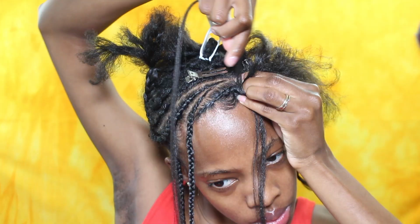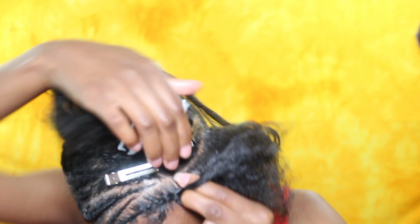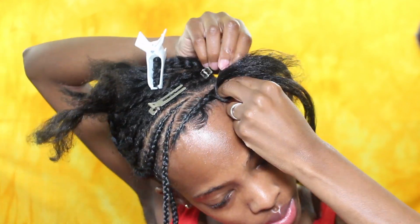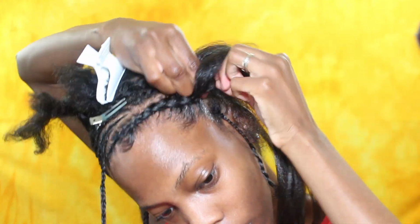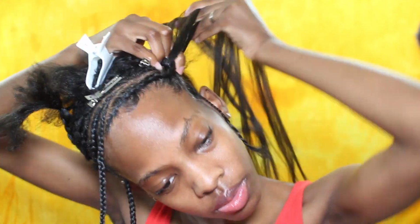Yes, I am struggling, and I know y'all can see me struggling. It's been a minute and my arms were hurting, and usually my arms do not hurt when I braid my own hair. I'm usually pretty good and fine with doing my own hair, but I was struggling. It was just annoying really doing this because, like I said, I did like three other hairstyles before I committed to this one, so at this point I was kind of fed up.